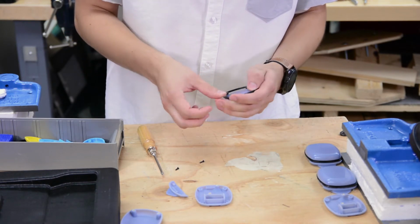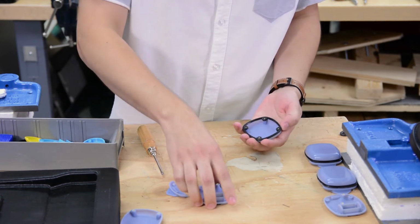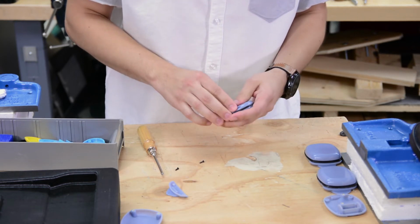You never get it right the first time, so the 3D printers make it easier for us to be able to print something out and test if it fits. I'm working actually on something that might be used in the future.